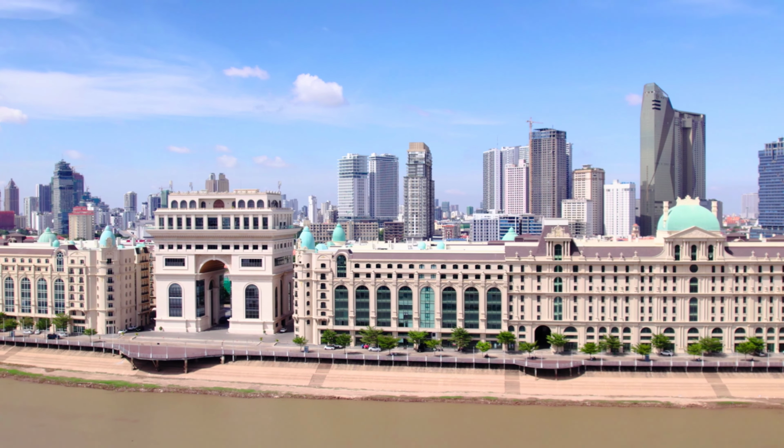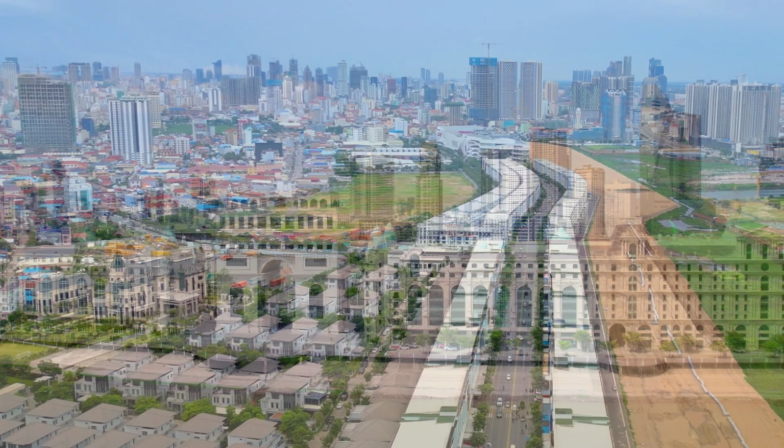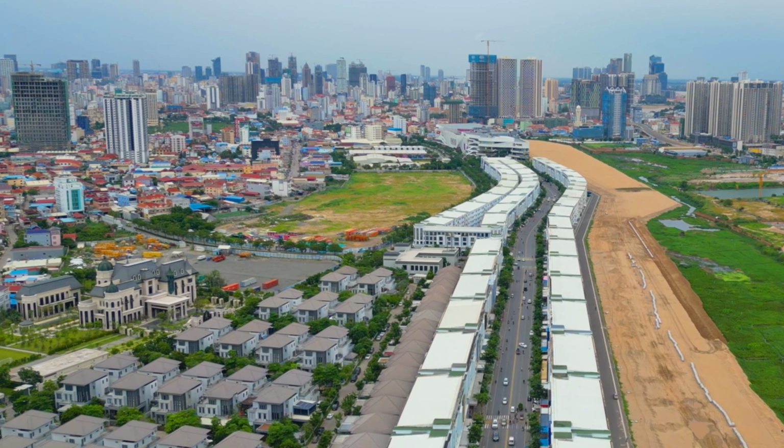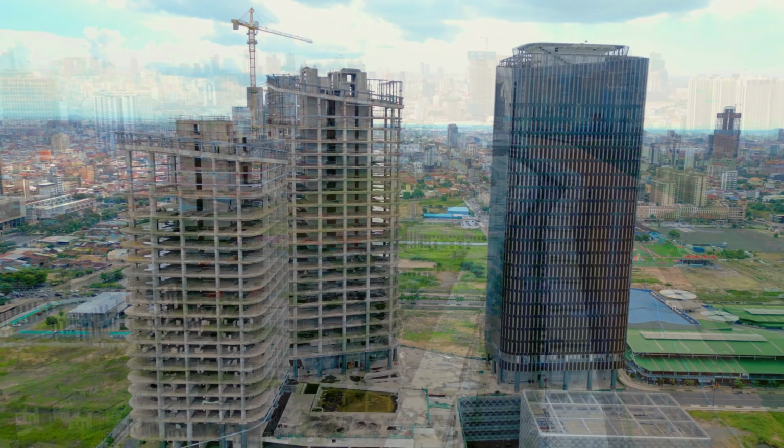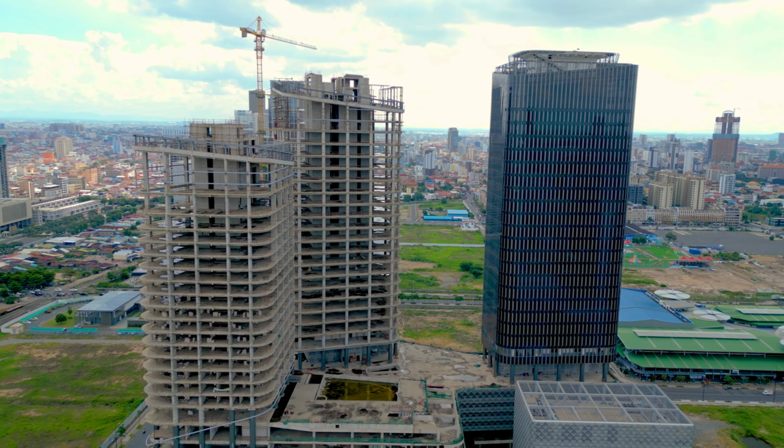It's a bit like some of those other rapidly developing cities we've seen, but Phnom Penh has its own unique flavor. I'm going to break down the 10 most popular areas for condos right here in Phnom Penh. We're talking about where the developers are focusing, where the demand is hottest, and what makes each of these areas tick. So, get ready, because we're diving deep into the heart of Phnom Penh's property scene. It's going to be packed with info, so let's get right into it.